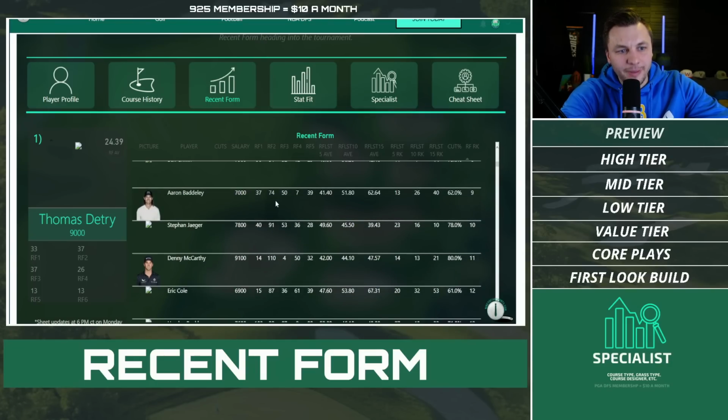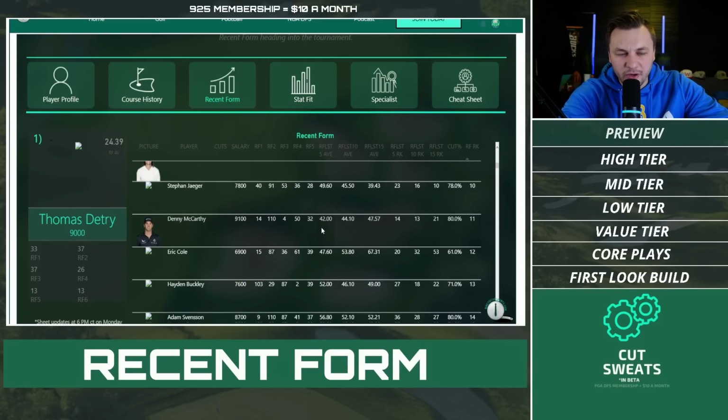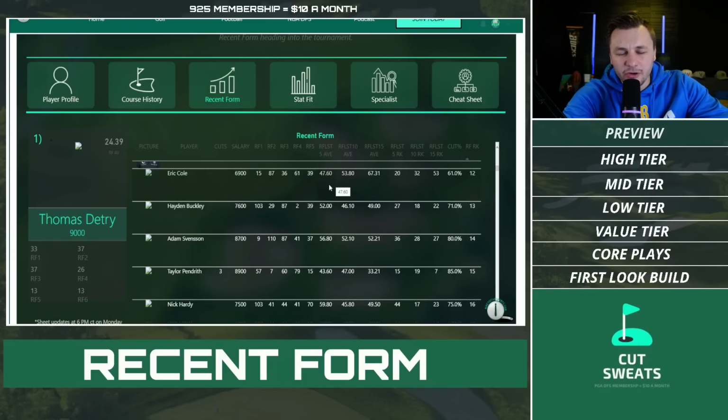Ben Griffin, Aaron Baddeley. You guys know we've been on Aaron Baddeley. Stefan Jaeger as well. He's someone that's been playing much better recently. We can see Denny McCarthy, a little bit of mixed results, but when we have gotten that upside, it's been very solid. Eric Cole, a very strong price point play, I think, this week. So we have a lot of decent plays.